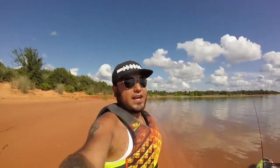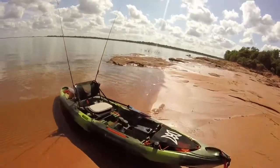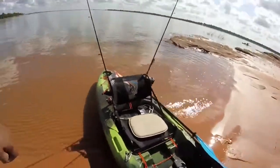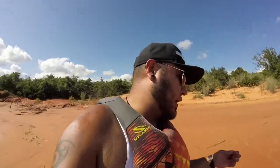Yes! So yes, I've been practicing how to stand up in this kayak, which I'm gonna tell you right now, I love it. I love this kayak. This is a Perception 12 Pro with a nice seat. I got this kayak at a store here in Oklahoma City, OKC Kayaks. If you ever get to Oklahoma, you should stop by that store.